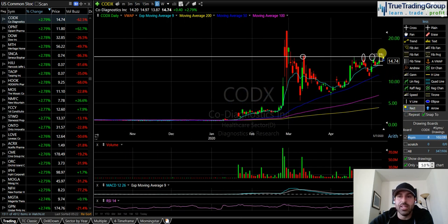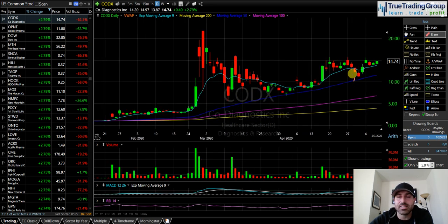And then if it can get through that, I think you can see a nice move that can take you up into the high teens. So I'm risking like 80 cents a share to potentially make like $4 or $5. So the risk reward is good. But again, this trade does not trigger unless we get through that area.